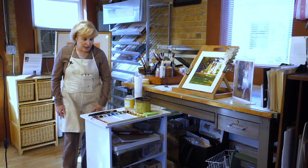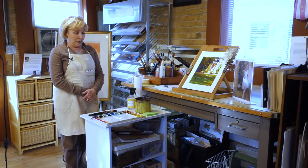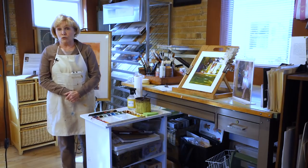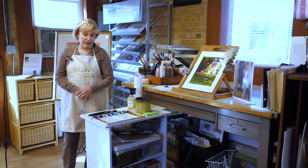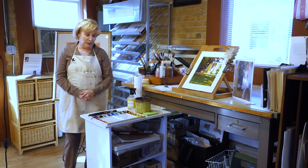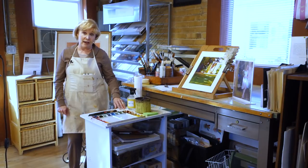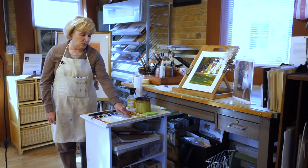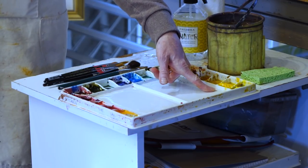The colors that I have found that I like the most, I try to keep a warm and a cool of each of the three primaries on my palette. But then I've branched out a little bit beyond that. But the main colors that I would suggest that you have for sure are a warm and a cool yellow. This is cadmium yellow, either light or medium.